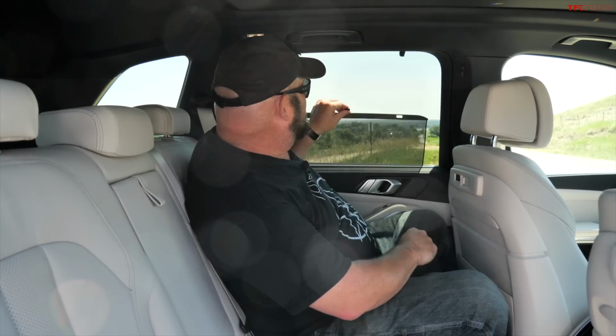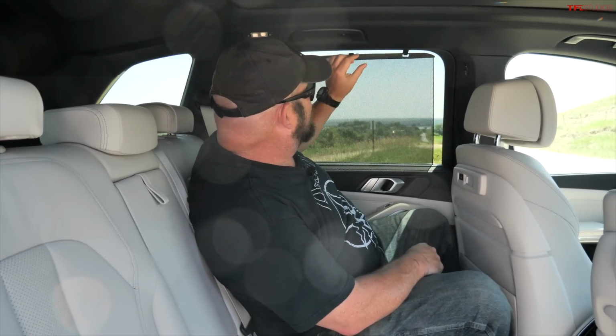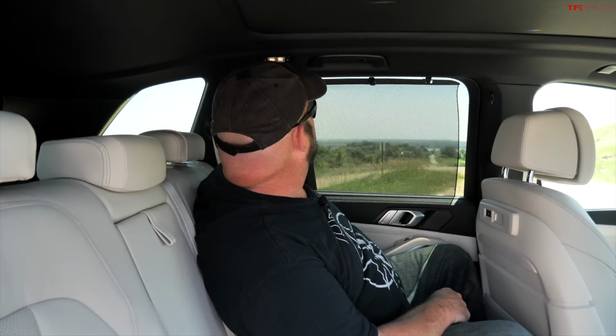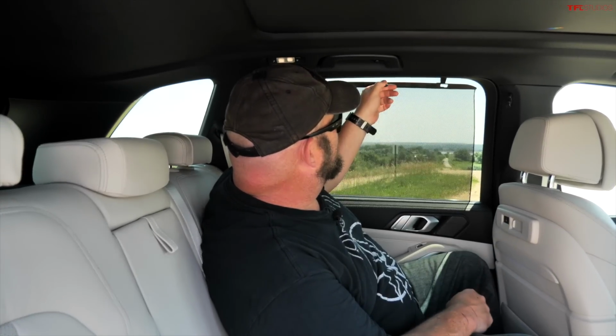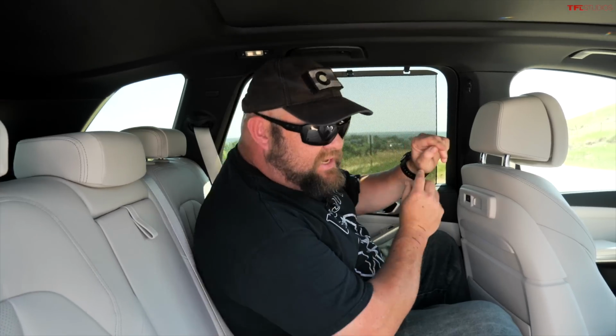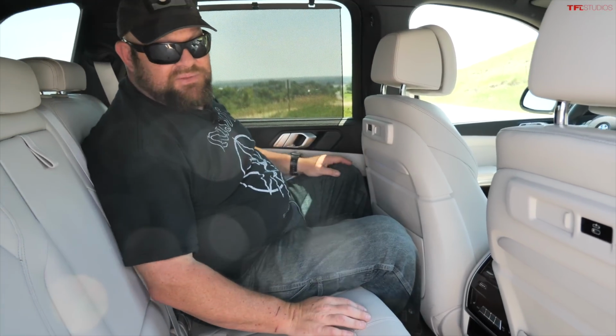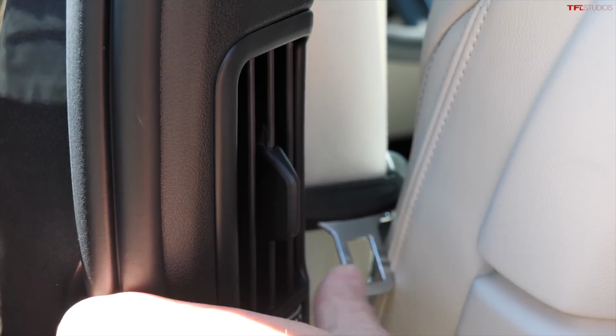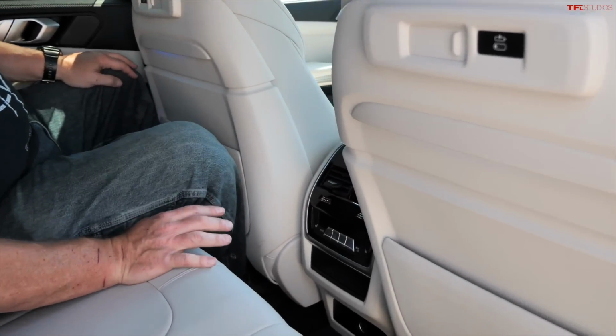Let's put this up here because it's sweltering outside. There we go. I'm actually really surprised that BMW doesn't charge extra for this shade because they charge extra for everything else. Okay, back seat comfort is pretty decent, especially for those people who want ventilation. That's because there's a vent here on the pillar and another vent right here, and I really like that. That's really nice to have.